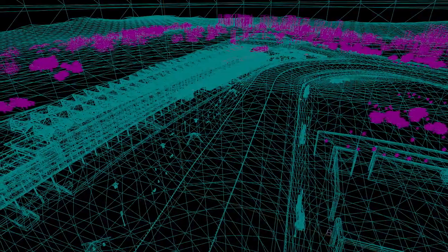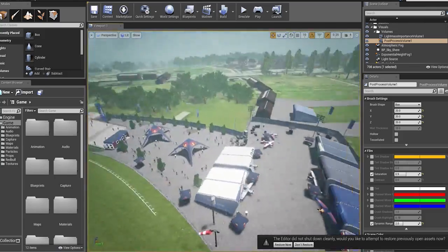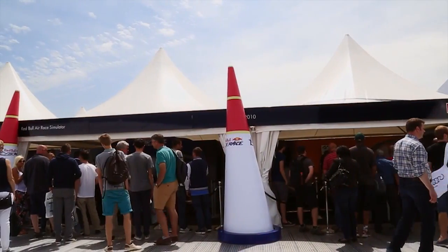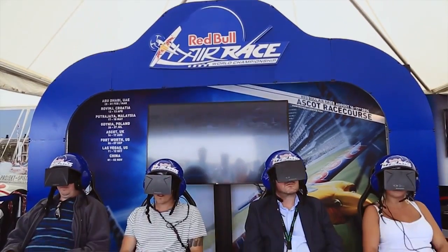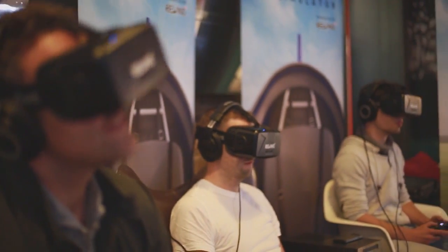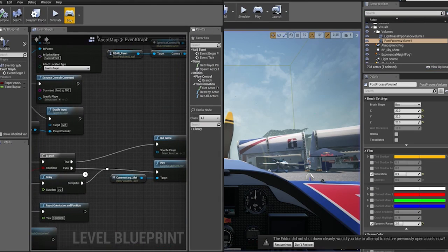So we LiDAR scanned, built the entire air race in UE4. And it was great for DK1, and we released it, and it went out there. There's a stand traveling around. But DK2 changes everything, as you said about the positional tracking thing. So we've got the demo here today. It's the first time anyone's had a go with it, and let alone the fidelity is up there. Like the HD thing, it changes it.